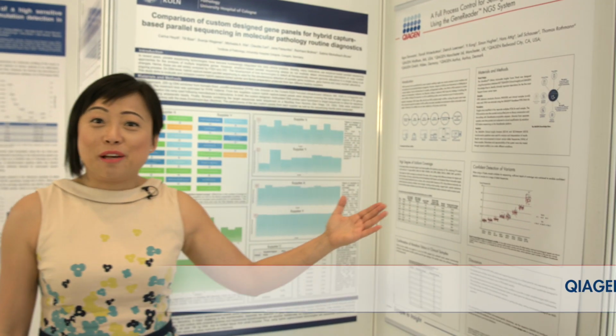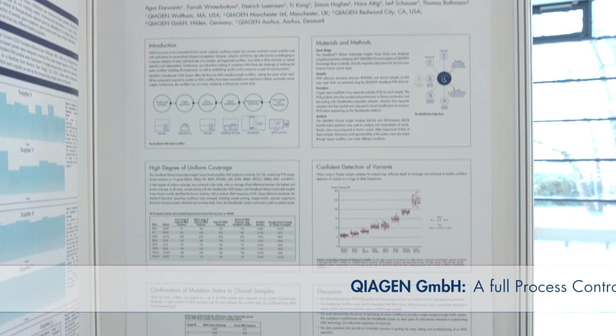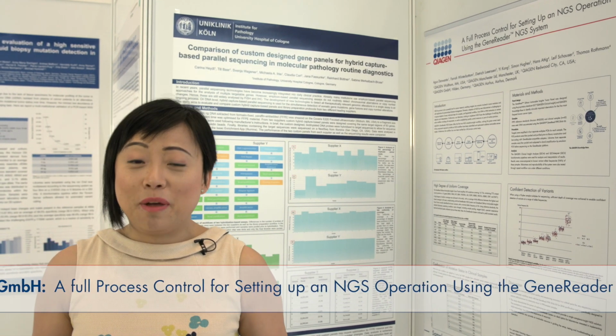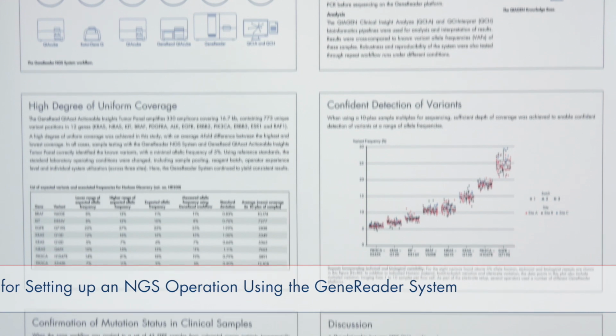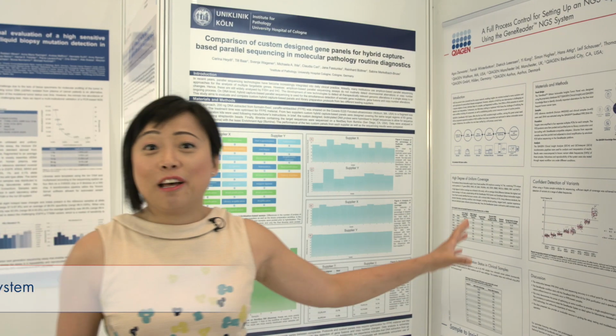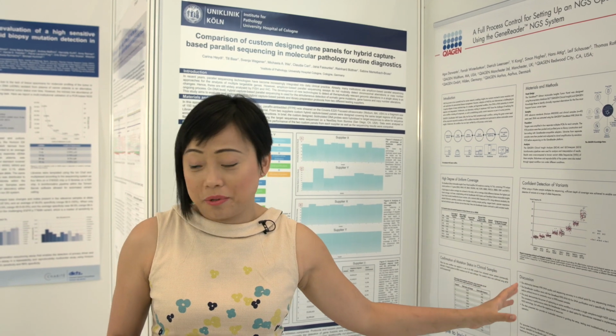Here's a poster done by QIAGEN employees, and we were able to rigorously test the GeneReader system by varying different conditions and reagents, and we're able to achieve consistently high level of performance across the board.